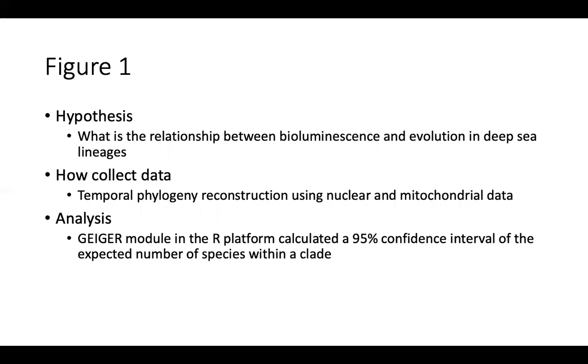So first we're going to talk about the first figure, which I'll show in just a second. The hypothesis they were asking here is whether there's a relationship between bioluminescence and evolution in deep sea lineages. The way they collected data was they constructed a temporal phylogeny using nuclear and mitochondrial data. Then they analyzed it by putting it into a Geiger module in an R platform, and they calculated a 95% confidence interval of the expected number of species within a clade.